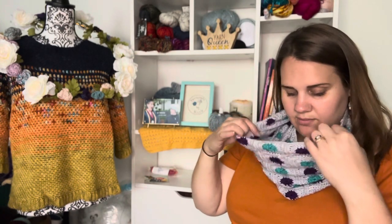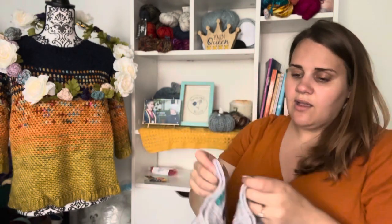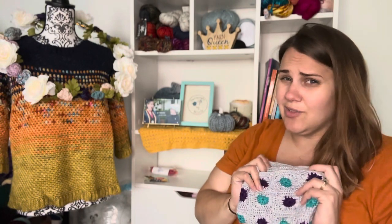It's very cute. And it's a fun way to use a sock set with too many skeins, because I feel like a lot of sock sets now are giving you the option of too many skeins. So I like it a lot. And the yarn is so soft. It was soft before I blocked it, and it's even softer now.